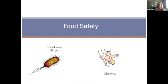So it's got minerals, maybe a little bit of glucose in it, just enough to kind of help replenish them and keep them hydrated and make it tasty, because if you're sick, you don't always want to consume anything. So there's ways of getting around this, but what you want to do is try to avoid foodborne illness in the first place, and of course avoid choking.